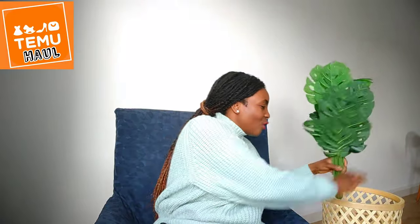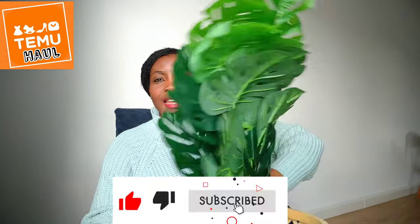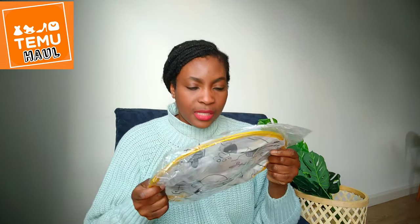This is not the vision at all. Look at this. I thought I'm gonna have this nice, here's the plan. Guys, look at this. I'm not sure if you can even see properly. The vision is not coming together. No, it's not. Let's see what else we have in our plastic. So we have this.